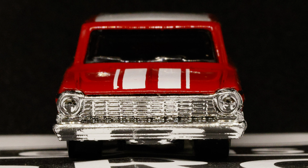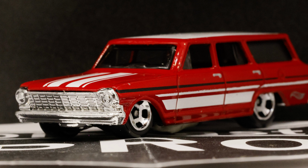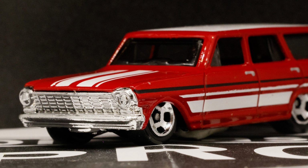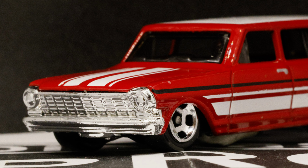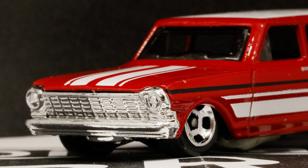The headlights and the bumper and the grille are all done in the chrome color, that chrome plastic that the base is done in. They look perfectly natural and look really fantastic. Then you come up on the hood and you've got the racing stripes, a couple of small pinstripes and then thick stripes on the hood. Looks fantastic. Love the car.